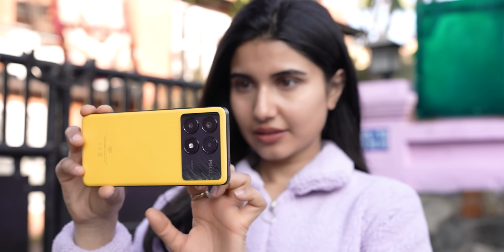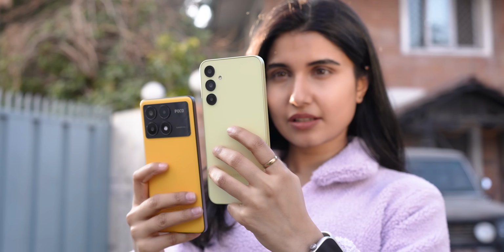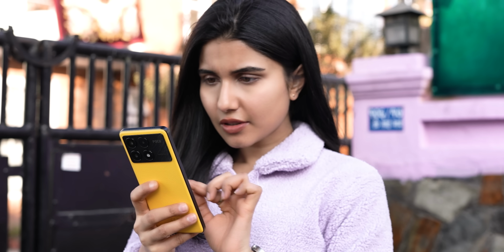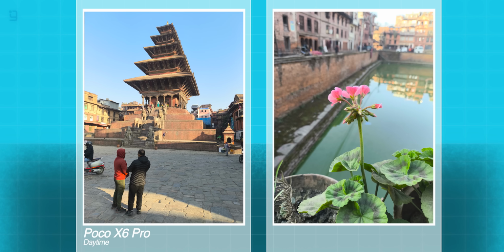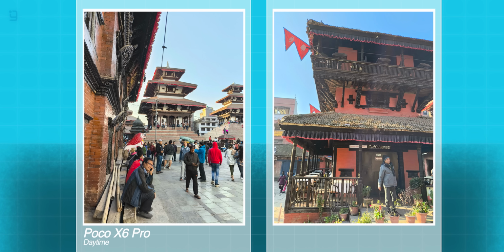And after taking a lot of photos and videos and comparing it with Samsung's new Galaxy A25, the one conclusion I came to is that the X6 Pro is not suitable for those who want a reliable camera system. The cameras are almost always the weakest point on a performance-centric phone, and sadly it's all the same with this guy too. During the day, the X6 Pro's main camera does a good job of retaining details. Its close-up shots look decent too, but that's pretty much all the praise that I have for it.